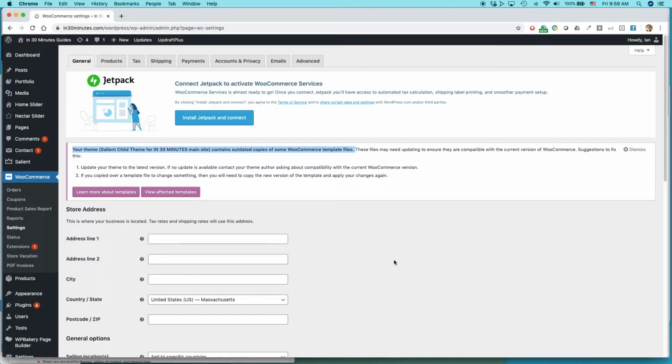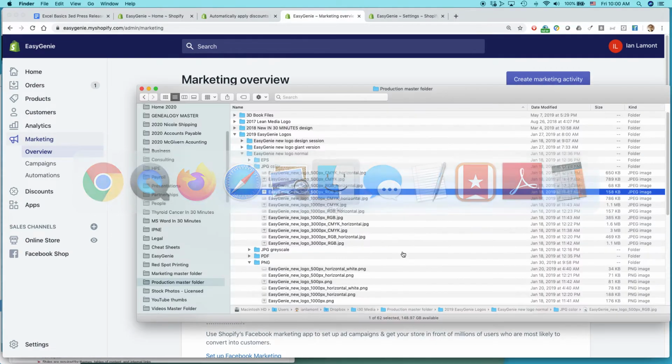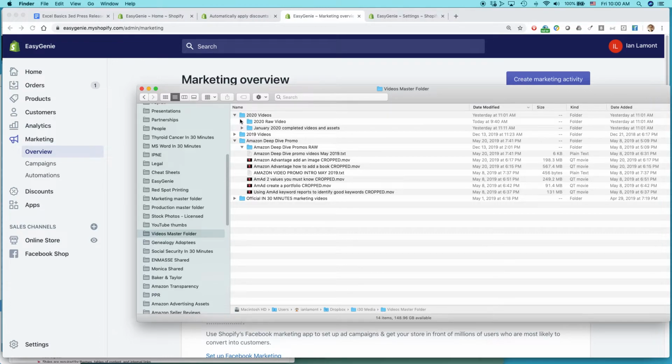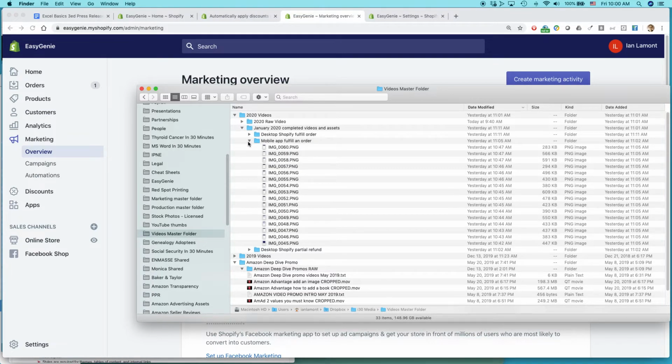And then the last thing I'd like to say about WooCommerce and WordPress versus Shopify is the mobile app experiences. Now, I do have a screenshot of the app. Let's take a look at that. It is in the Videos Master folder. I took some screenshots of the Shopify experience. Let's see here. Mobile app, fulfill an order. I'm not going to click on those because it might have some personal information.